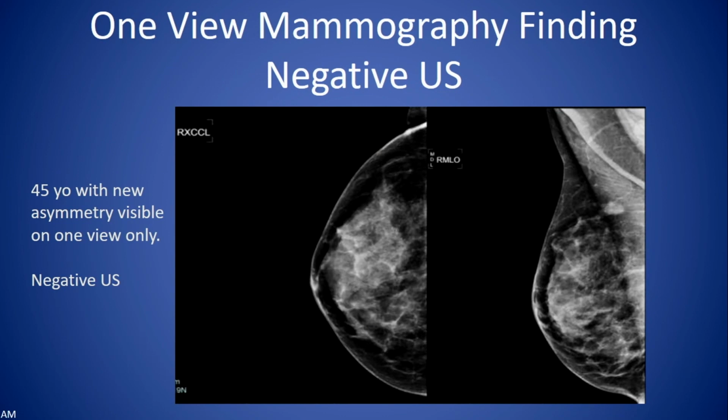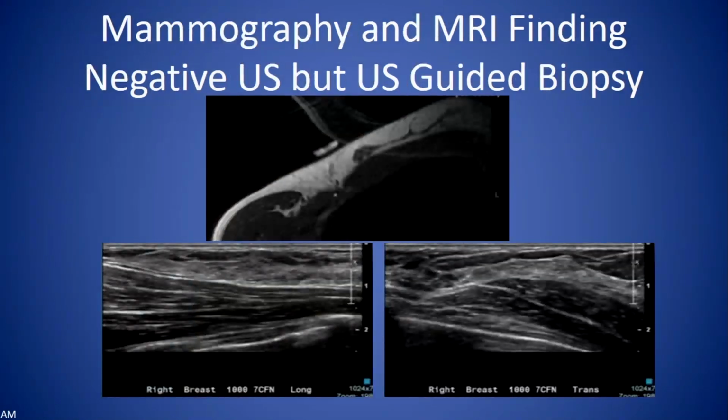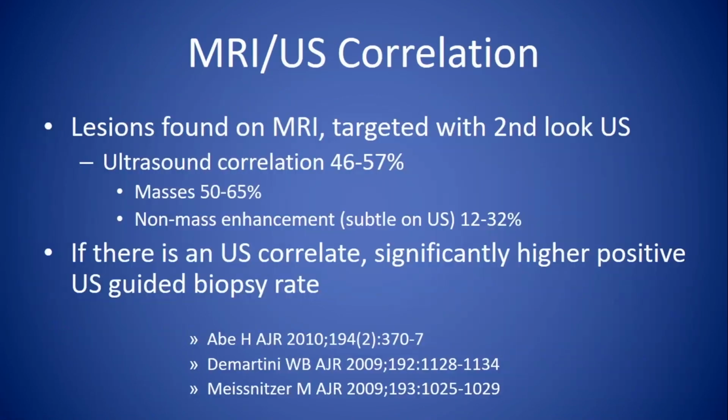And just another case where it was a lesion very far back in the breast on MRI, very far back, but also very superficial. On MRI, I just put an X over where I thought the lesion was, brought her to ultrasound, saw nothing on ultrasound, put a needle in it under the X, and got a fibroadenoma out of it. So you can do clever little things like that too sometimes, even if you can't see the lesion.